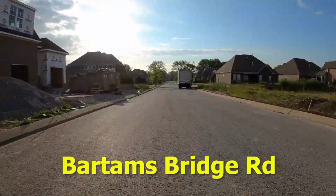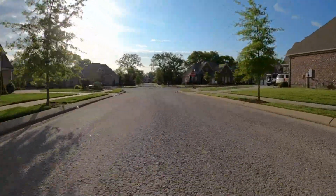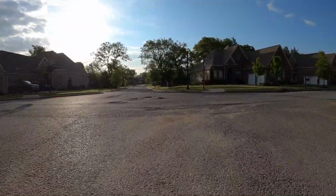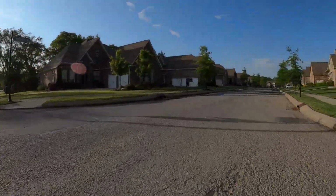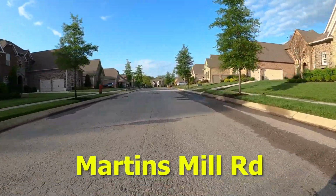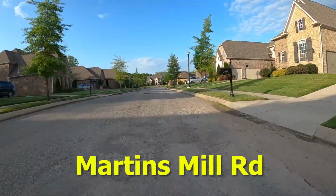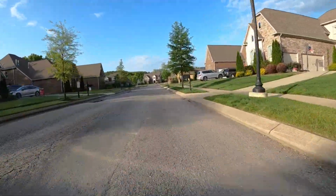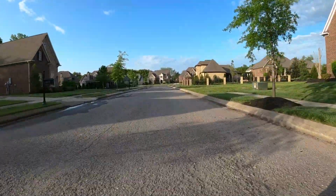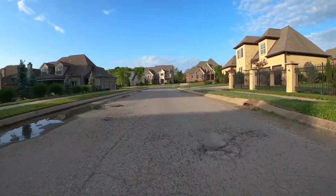Taking a right here. Artem's Bridge Road. Cruising along, and I believe I'm going to take another right here onto Martin's Mill Road. I'm trying to hit as many of the streets as possible for you guys. I don't want this video to be too long, but I want to make sure I get as many as possible so you get a good feel for what the neighborhood's like, and hopefully this helps you make a decision whether you want to move here or not.